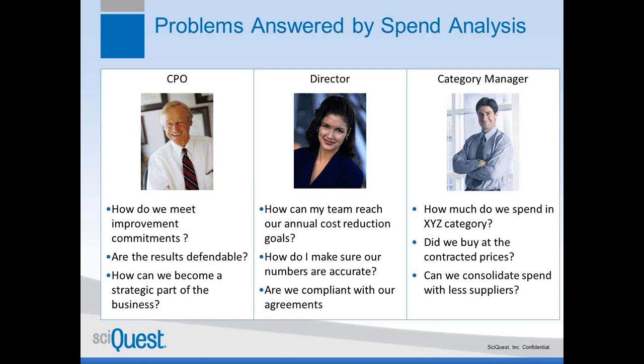As you can imagine, in this economy, C-levels and CPOs are very concerned with trying to manage and reduce costs so that they can impact their bottom line and improve margins. Their biggest challenge is that when they're sitting down with their investors and with their C-level peers, they want to be able to show the cost reductions that they've delivered and be able to have those be indisputable. That's also the same type of challenge that you'll see with the director level. They and their team are given cost reduction goals, and they need to know that when they report those cost reductions up through their organization, that those are indisputable as well.